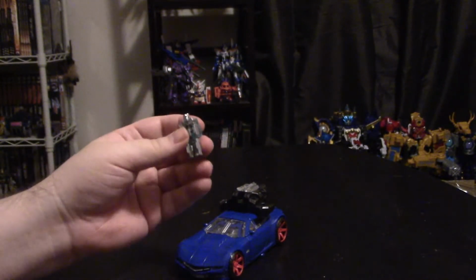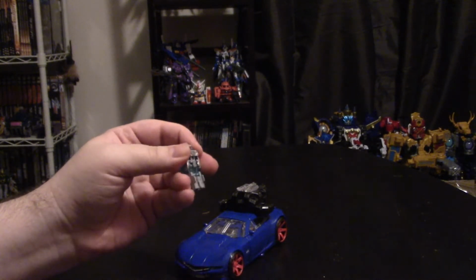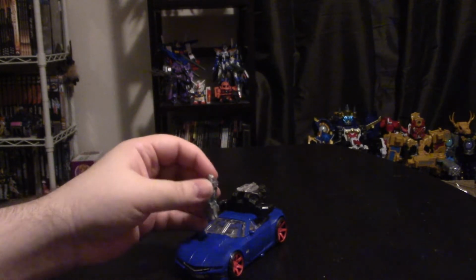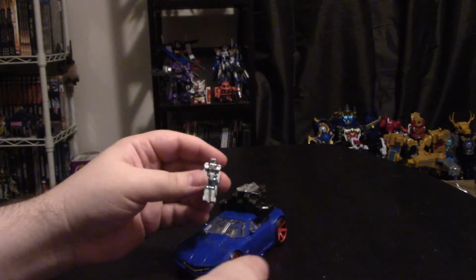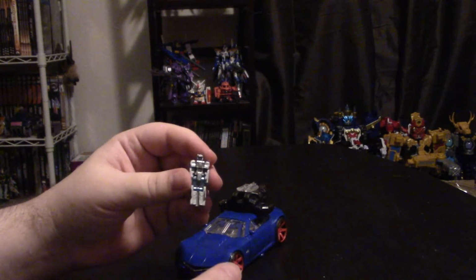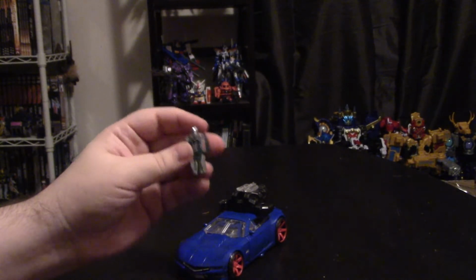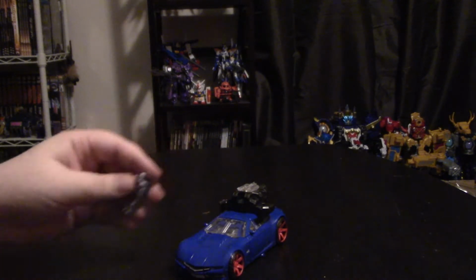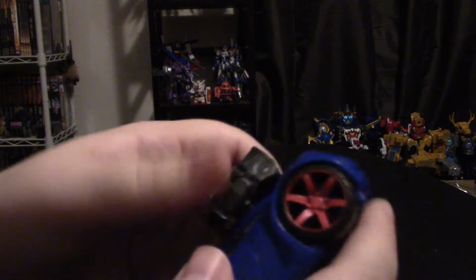Unfortunately, with the Deluxe Class on Power of the Primes, I think this is the same thing across the board, but there's no way to put Prima in here. There's no driver's seat for him. So unlike Titan Master, where all of the vehicle modes could house Titan Masters, or Prime Masters as the case were, because they're pretty much universal, you can't put Prima into Punch, which kind of sucks. But I'm going to put him off to the side real quick, just over here, so he's out of the way.